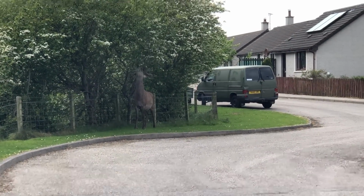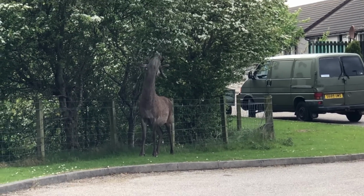Down the road, and there, nibbling at the tree, is a deer.